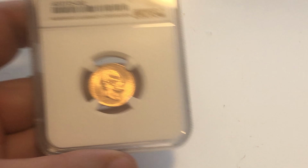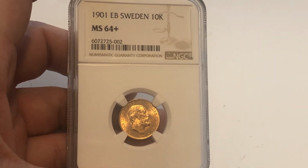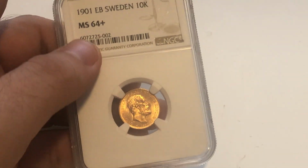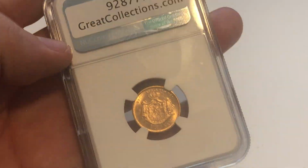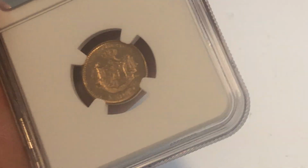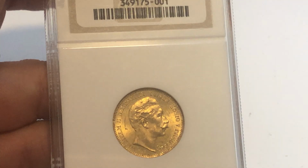These really got me excited. There's 3 of these. Sweden, I think it's 2 Sweden, 1 Denmark. 10 krona. They're all of high grades. They're all beautiful coins. Look at that. Stunning coin. I think one is a 64, one's a 64 plus, and one's a 65, I believe.